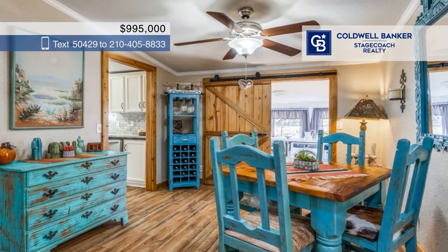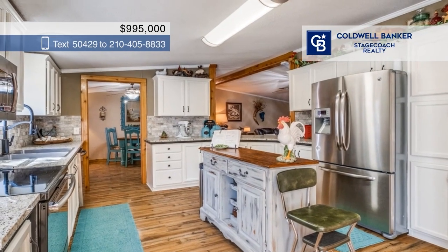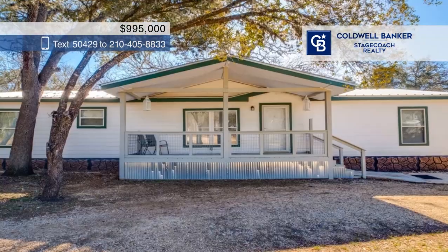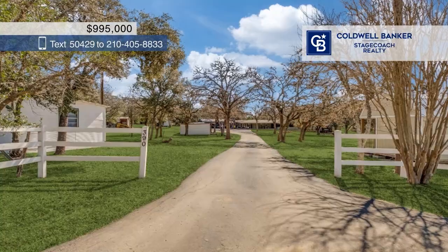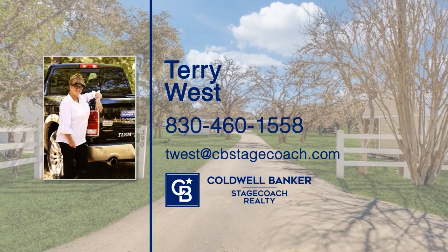The main home has 4 bedrooms, a beautiful southwest primary suite, granite-topped kitchen, a heated swim spa, hot tub, and massive porches. The second home offers 3 bedrooms, 2 baths, and 2 outdoor decks, perfect for a mother-in-law home, rental income opportunities. Call Terry West for details.